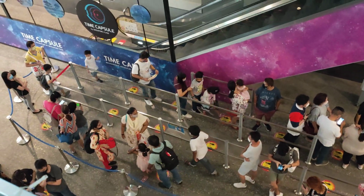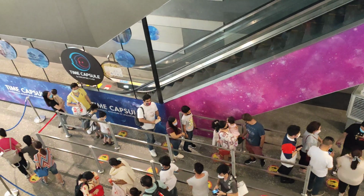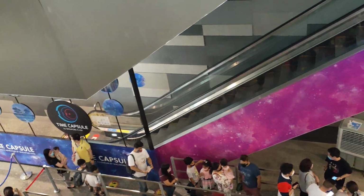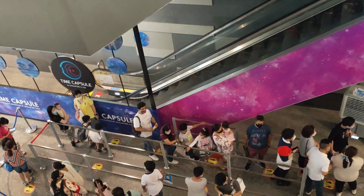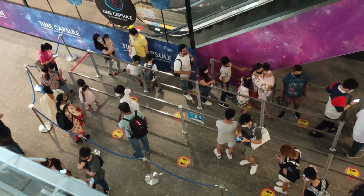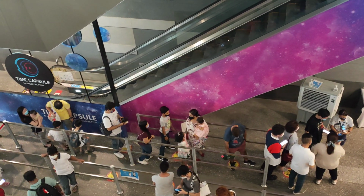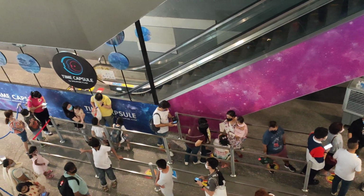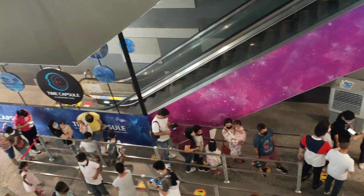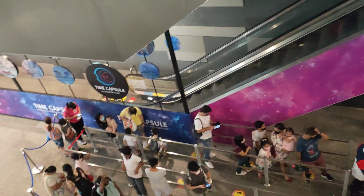Another queue to go into the time capsule. You can also buy tickets as a combo ticket for the time capsule and Singapore Flyer, but then it's still again a long queue, and this time we haven't purchased any time capsule tickets because somehow it was not available as a combo ticket today. Maybe it was already full, or the number of tickets purchased for the time capsule was already occupied.